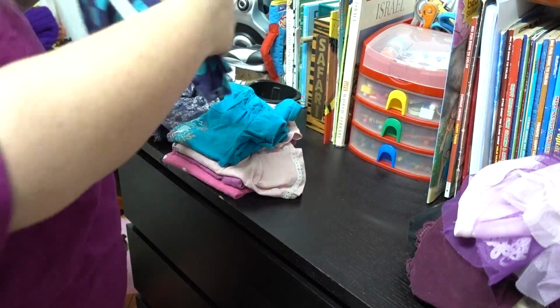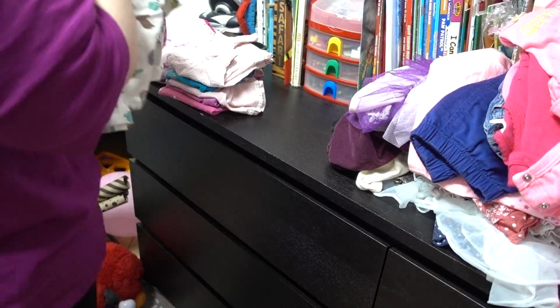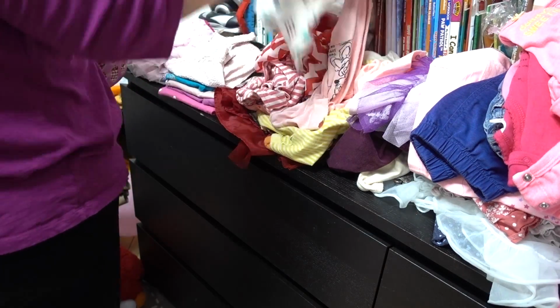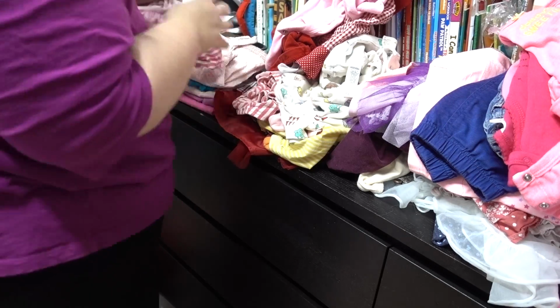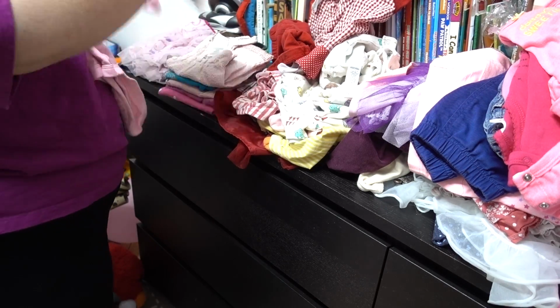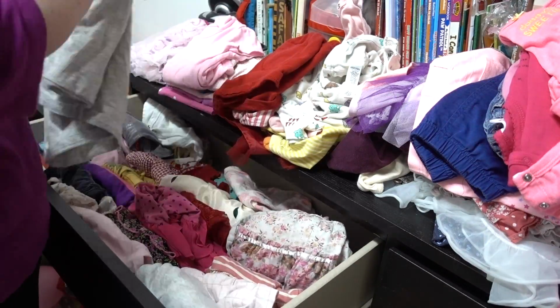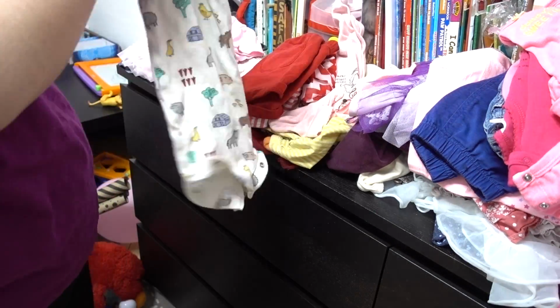Okay, this literally took all day for me to declutter 1.5 rooms, pretty much. So right now I'm just going through all of her clothes that fit, and I'm going to put them away in the drawers. So I'm folding them up nicely, and as you can tell, I am lining them up like a file cabinet because it's just easier. And already I have, I believe, 2 empty drawers.